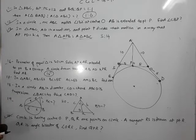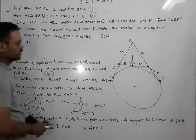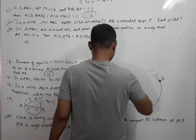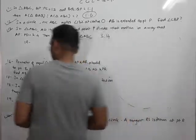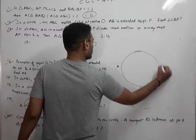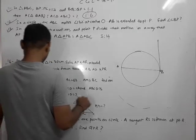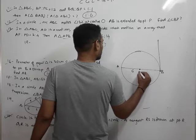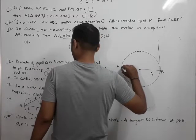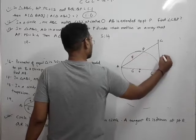Okay. Let's see question number 19 and 20. This is also based on a very simple question. Question number 19, please pay attention. A, B, this is given as 6. AO, this is given as 6. This is given as C, P, 8. You have to find this.